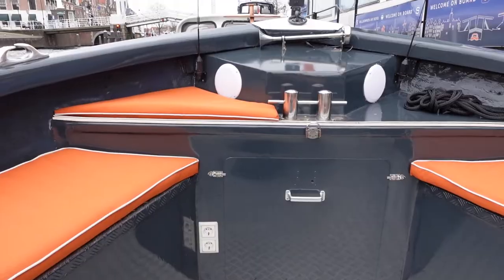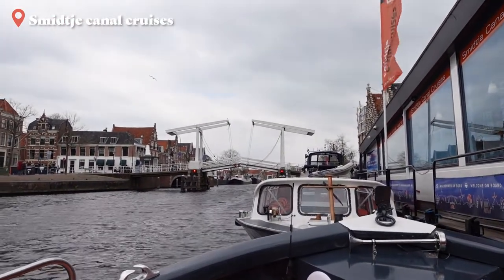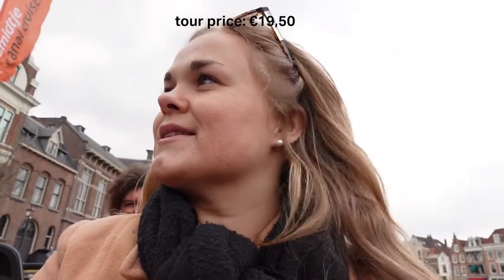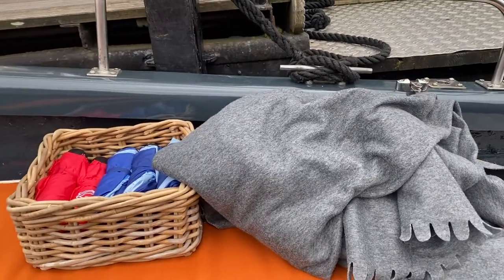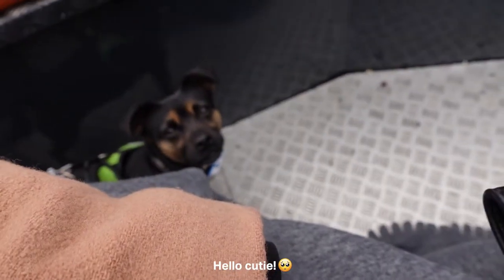Haarlem. I've never actually done that in Haarlem before, so I'm really excited to see Haarlem from a new point of view. The boat goes every half an hour, and you could choose if you wanted to do an open air or closed boat. I wanted to do an open air one despite the weather not being the best. They provided blankets and even umbrellas, but luckily we didn't need to use those. The ride takes about 50 minutes.